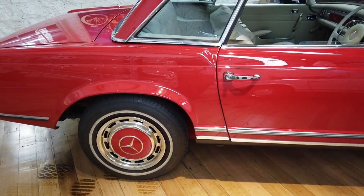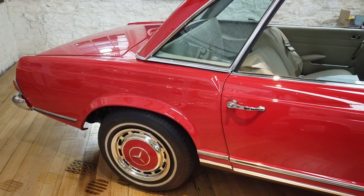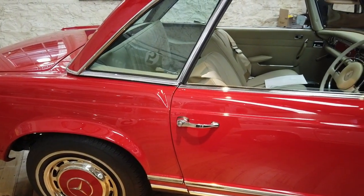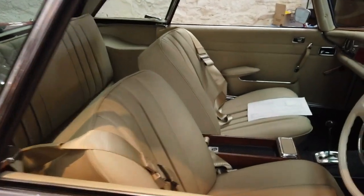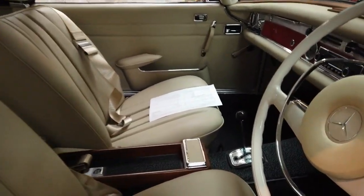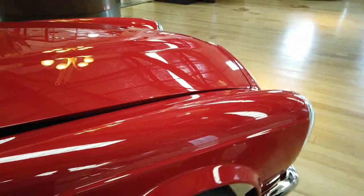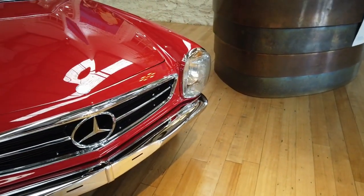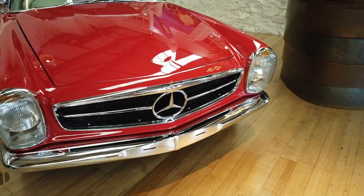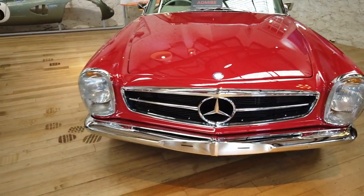It's also got the optional rear seats, which you could sort of put two kids in the back. You wouldn't really want adult passengers, but you could put some kids in there. This one here is absolutely beautifully done, just gorgeous. And I'm a huge vintage Mercedes-Benz fan. And this car certainly does not disappoint.